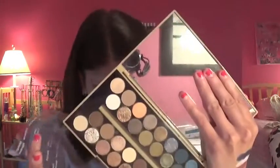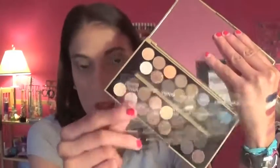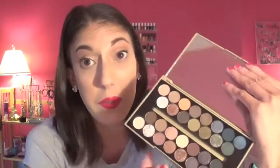When I wanted it, it was actually sold out online, so I woke up the next morning, immediately checked, and it was good to go. So I ordered it right as it came back in stock, but this is what it looks like. It does have a really big mirror, as you can see, and then it comes with a slip of paper with the names on it, which is kind of annoying, to be honest, but I don't want to throw it away because that's how you tell what the shade names are.